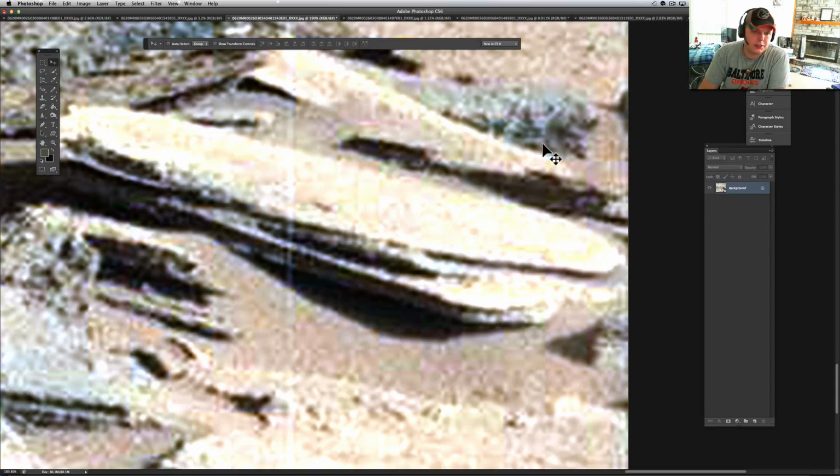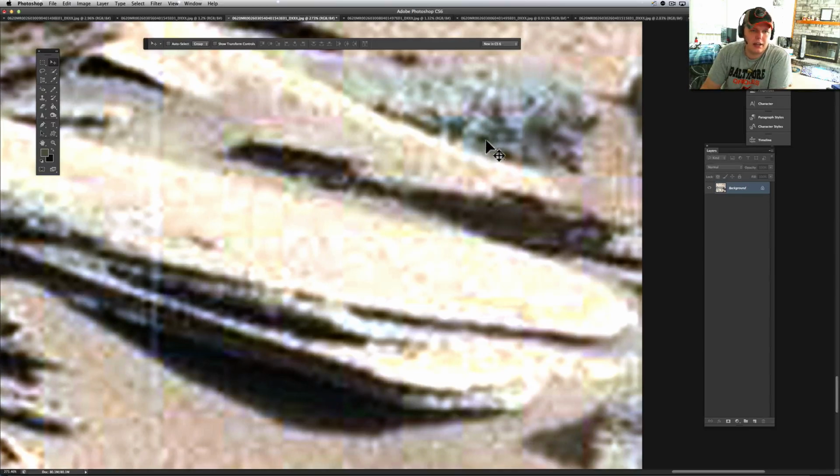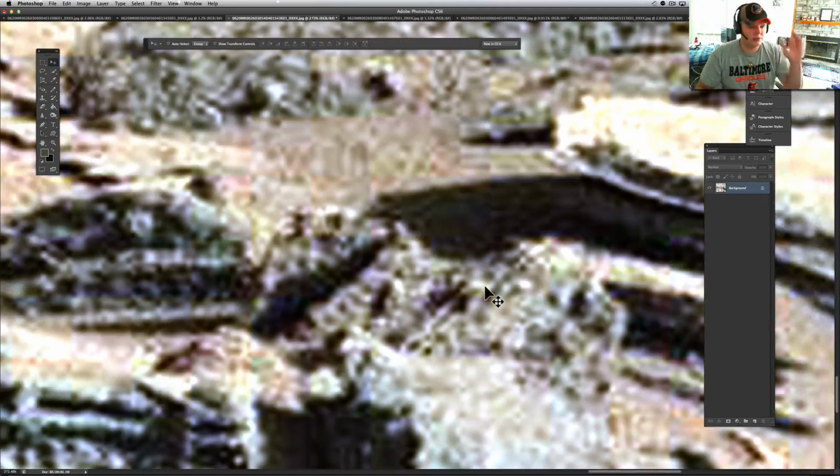I mean, this right here is just too cool. Check that out. And it's got the blur stuff on it right now. But look at this right here. People are like, oh, well, that's just a rock. Well, you go outside and see what kind of rock you have that goes up to the left and comes back in. I just don't see rocks here. I see old civilization.